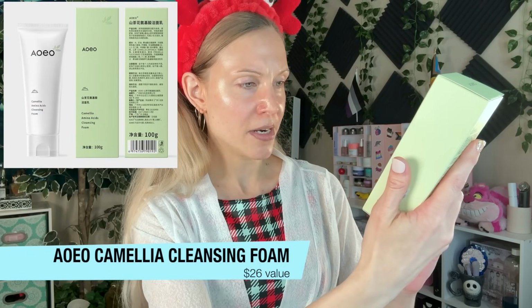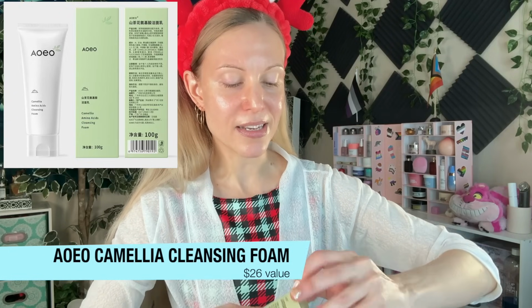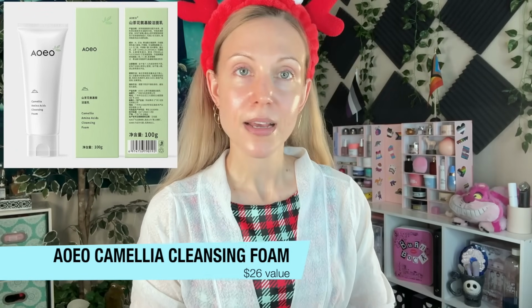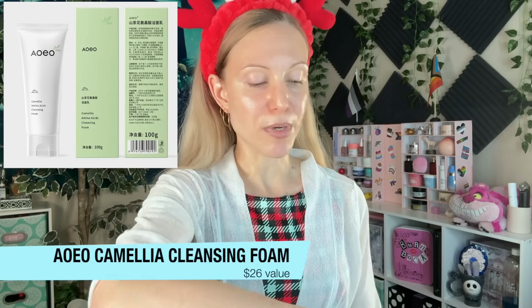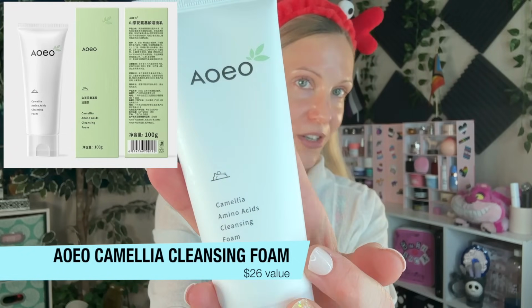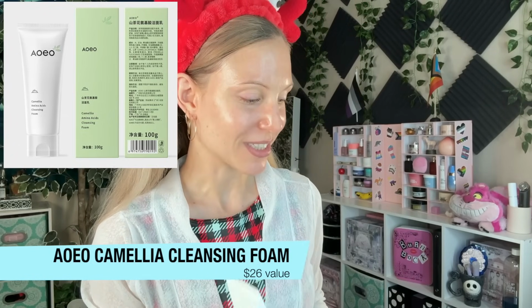And the other thing I just don't have on my invoice here is this Camellia Amino Acids Cleansing Foam. Now, I noticed that Cbeautymall had a limited selection of Cbeauty skincare. Sometimes I'm just such a monster opening these packages. I was considering it, but I just didn't go for any. And yet my order ended up with this in it, which I'm really excited to try. I've had no idea where to start with grabbing Cbeauty skincare.